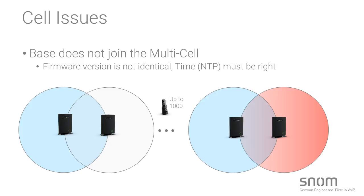Okay. So what have we seen in the past 12 months? Support tickets, phone calls coming in. What are the questions normally asked, or what are the problems or issues that occur? So yeah, no working DECT chain. Or like it says here, the next base I put in just does not want to join. How come? Why is that?